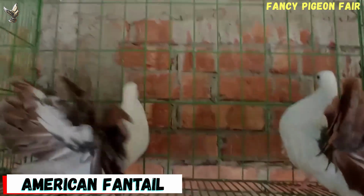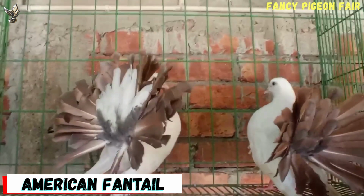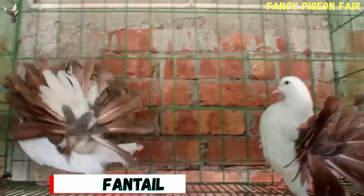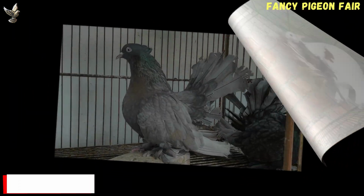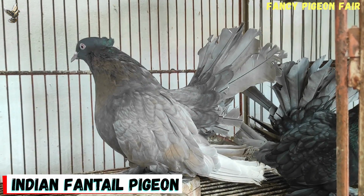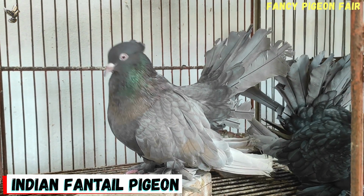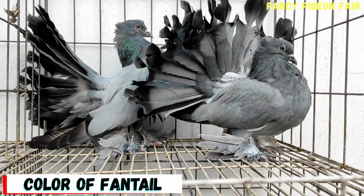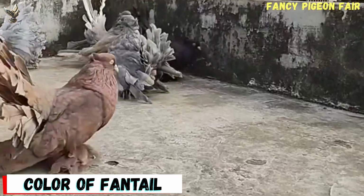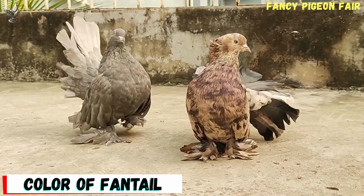There are actually two common forms of this breed, which are the American and Indian Fantail pigeon. The American fantails stand on tiptoes and lean way back, with the head almost buried between the breast and tail. While the Indian Fantail pigeons are much larger in size, crested and have feathered feet. They also have a fairly natural stance. There are many color varieties of the Fantail pigeon which include black, blue, dun, red, white, silver, yellow and various splashes.